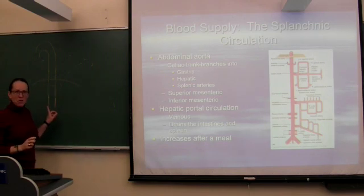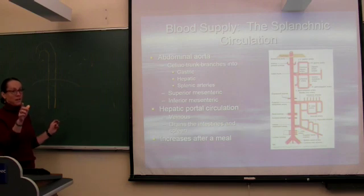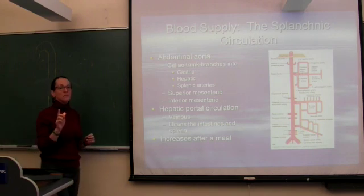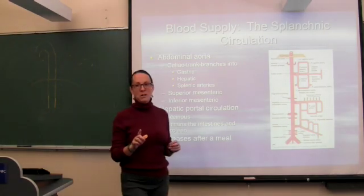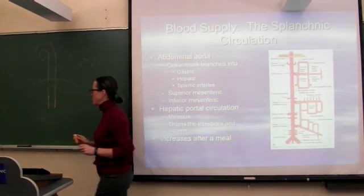Other than knowing these blood vessels coming off, why is it good to know the location of the abdominal aorta? If it expands, what's that called? Aneurysm. I would review that. Abdominal aneurysms are very dangerous. We did that in blood vessels. Please review that. Good clinical stuff to know, guys.